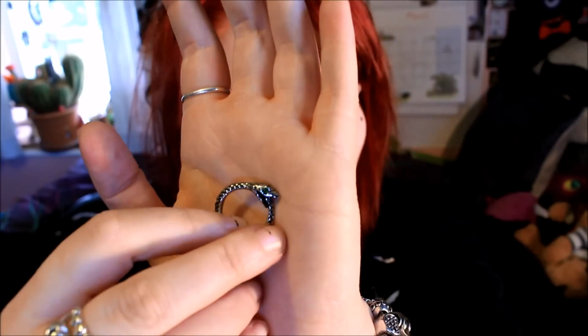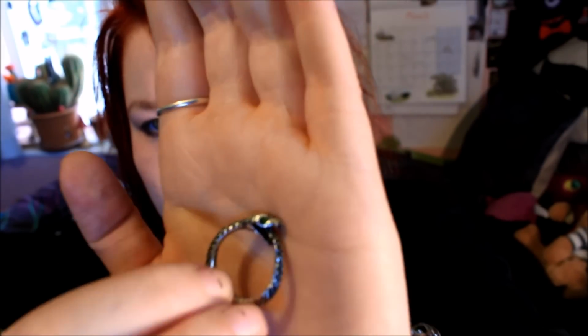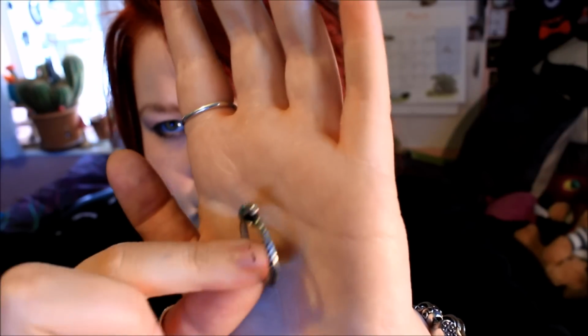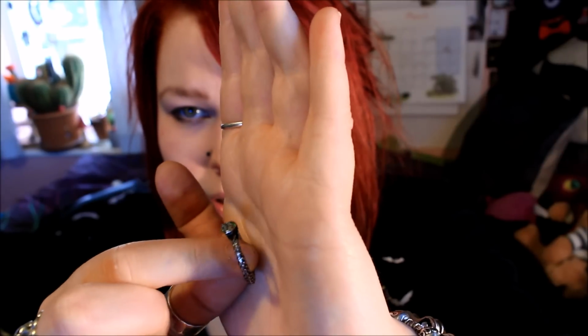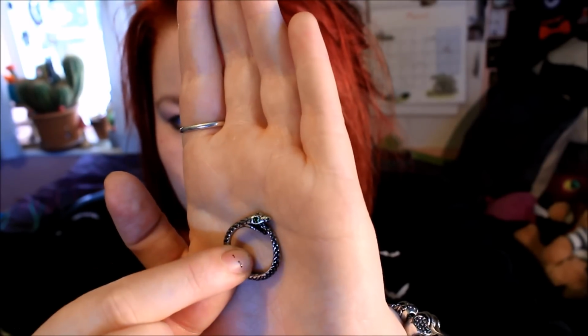Super simple design. It's just a snake, and it ends up eating its tail, and it's got these tiny little gemstone eyes. It does give you a whole little story about it when you buy it on the site. It does have all these kind of hidden meanings, but I just generally love things with green eyes, so that's why I went for this ring.